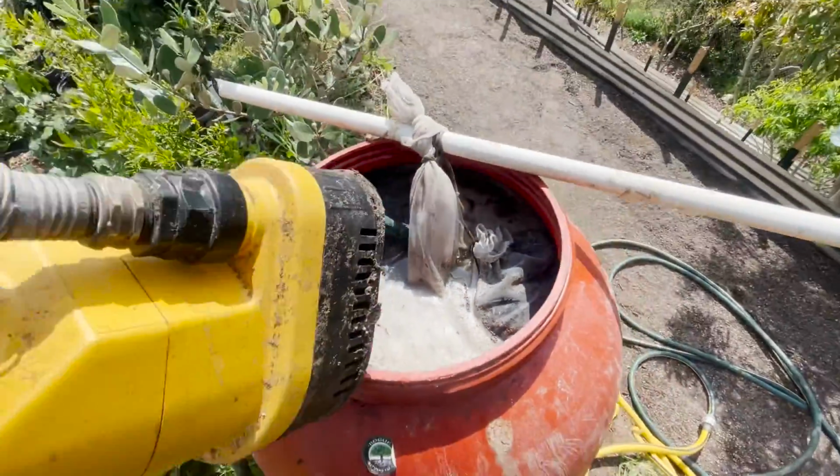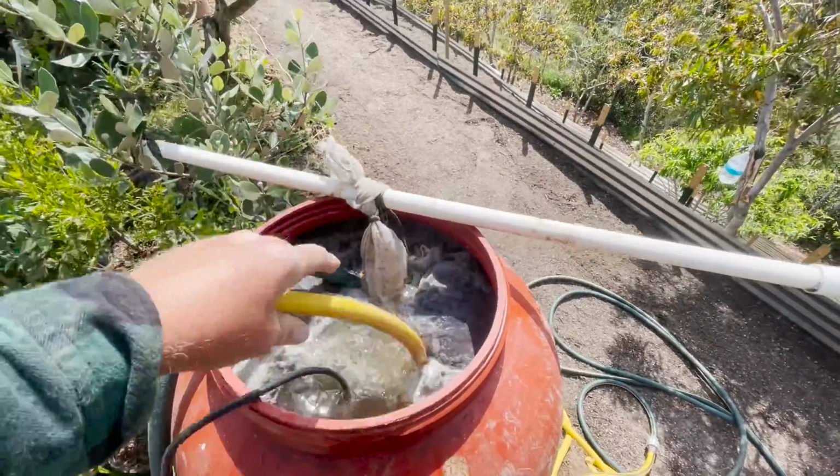Here we have some JMS, some Jadam microbial solution that is ready for application.